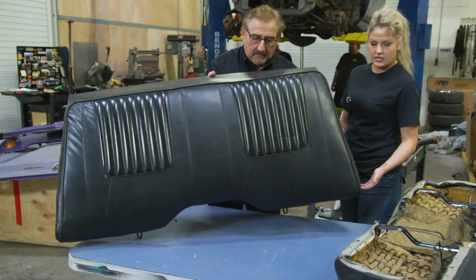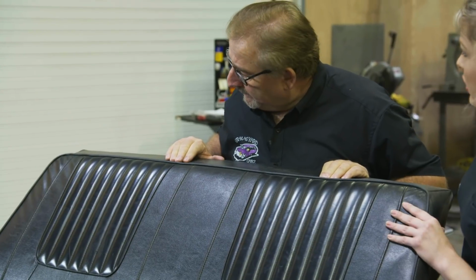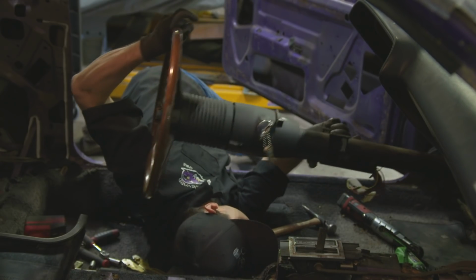Yeah, absolutely. It's amazing. Look at the condition of that original material. Is that just beautiful or what? What year is this? 1971. So these are from 71. Yeah, those are from 71.